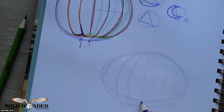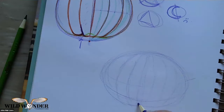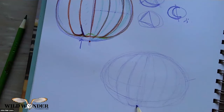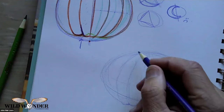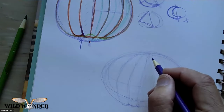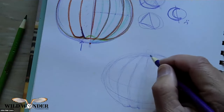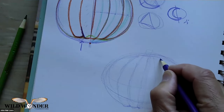I'm going to note places in it where there are any of those key little edge marks. And then what I'm going to do is, as I go about drawing this pumpkin, I am going to make lines that are over here in the dark.